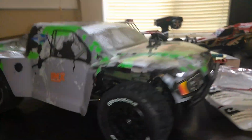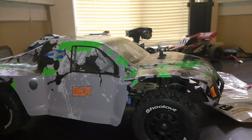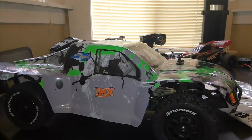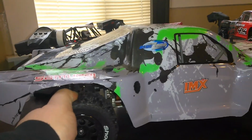And got new shoes for this too. These are the medium compound Shootouts. I almost bought the soft ones, but they're almost too soft, and there's no foam in them. So I thought they'd probably balloon too much if I went soft. And the hard ones are just too hard. So these ones, medium, good to go.